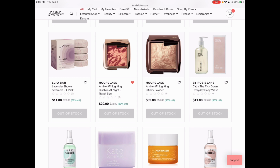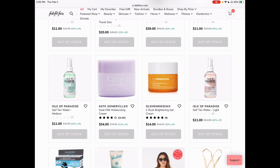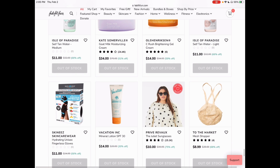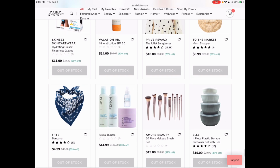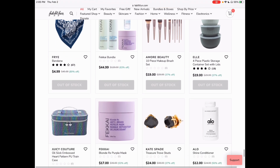I love Hourglass. I love the Hourglass ambient lighting, but the lighting one they have here is too dark for me. And this is just the sample size of the blush, and it's a darker blush than I would normally choose, but it's still really nice, and I wouldn't mind trying it because it's blended with the ambient highlighter. It does make it less bright. So these items are all out of stock.